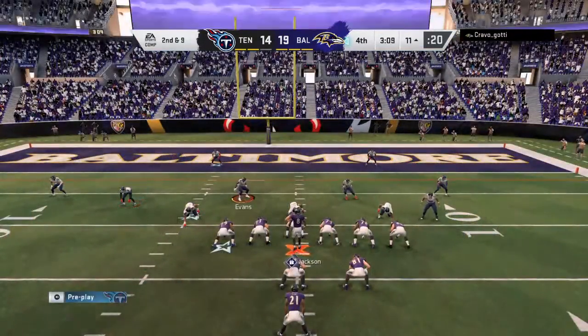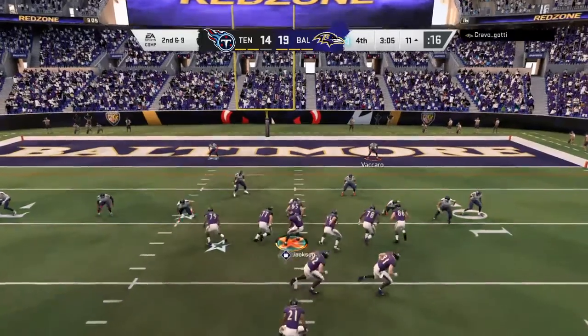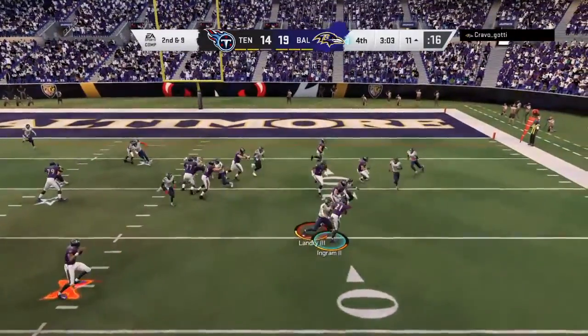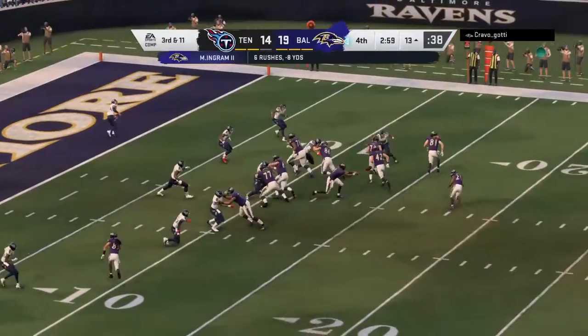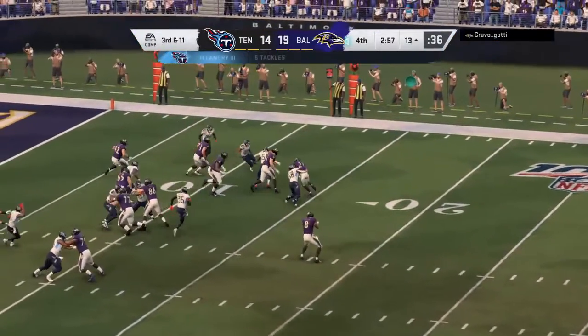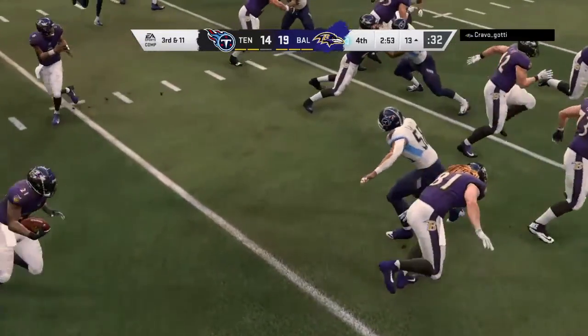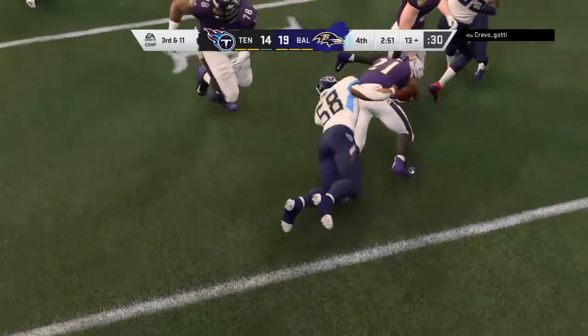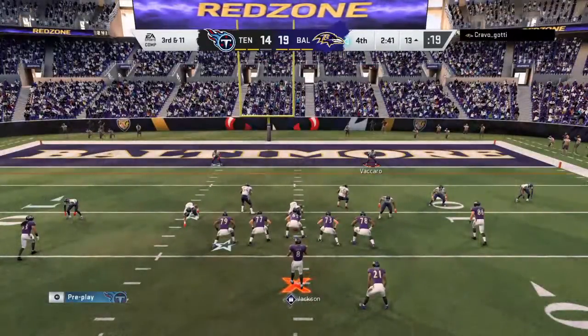Clock continuing to run. They'll probably wind this all the way before snapping it on second down. Ingram again. And this has been a familiar sight all afternoon as they stop him behind the line. The second down play results in a loss of 2 yards. It's 3rd and 11. Possibly a turning point.